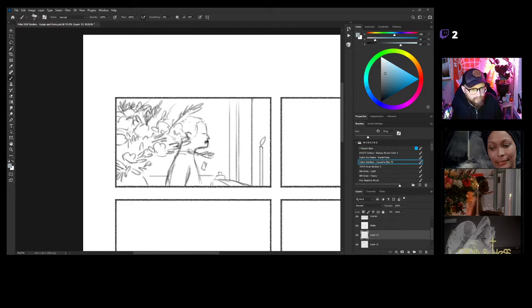I'm gonna grab this brush, Gouache Blair 70, which I assume is kind of a Mary Blair type. She's a Disney artist, kind of known for gouache painting. Did a lot of stuff for Cinderella and a lot of that classic Disney look.